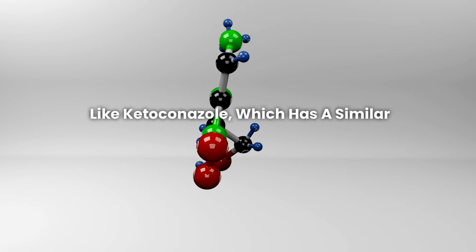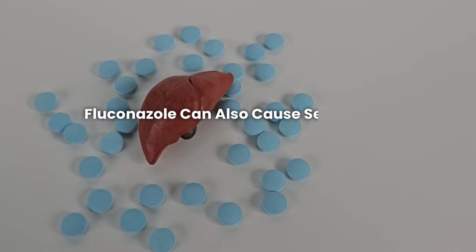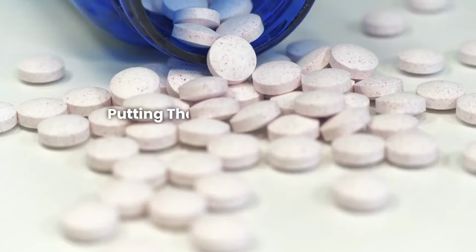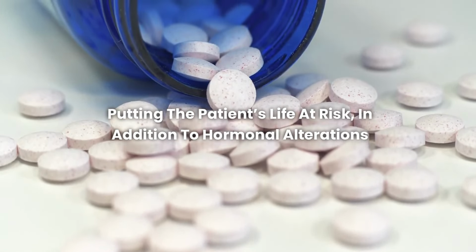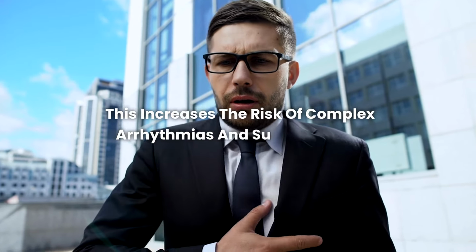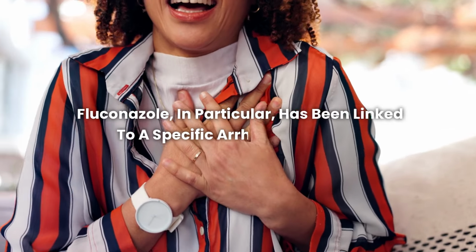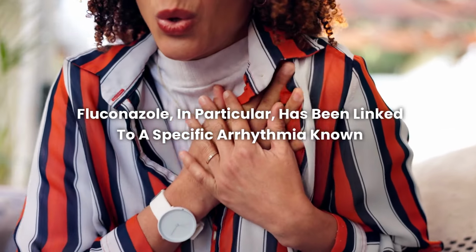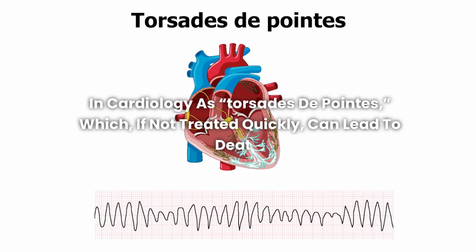Like ketoconazole, which has a similar mechanism of action, fluconazole can also cause severe liver failure, putting the patient's life at risk, in addition to hormonal alterations and changes in heart function. This increases the risk of complex arrhythmias and sudden death. Fluconazole, in particular, has been linked to a specific arrhythmia known in cardiology as torsade de pointes, which, if not treated quickly, can lead to death.